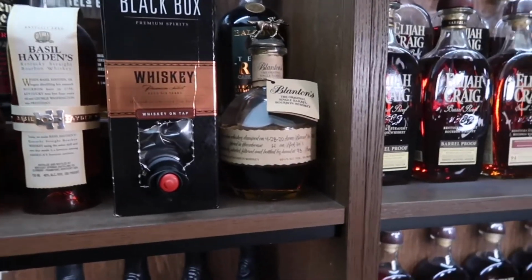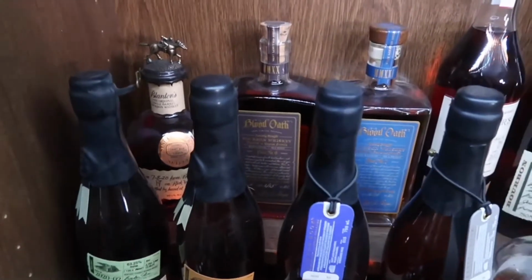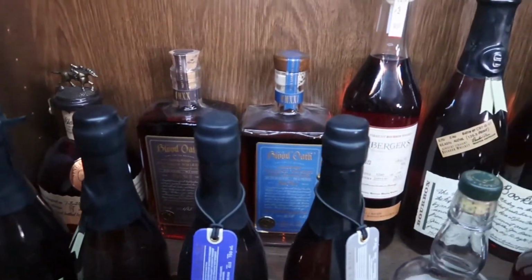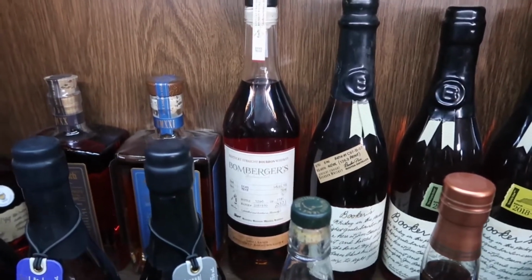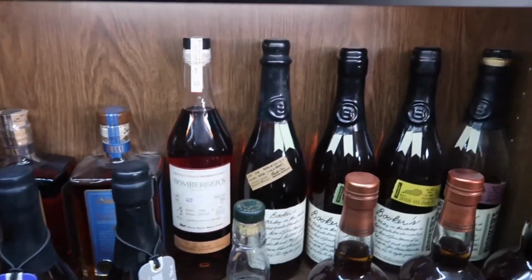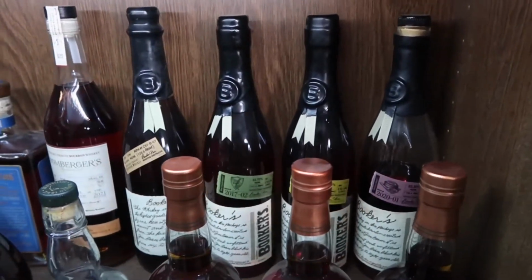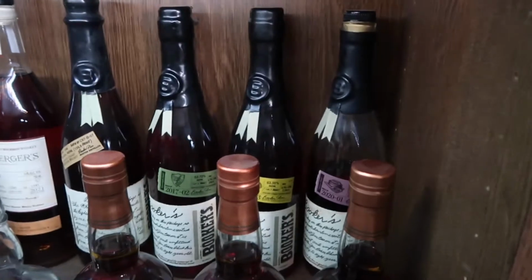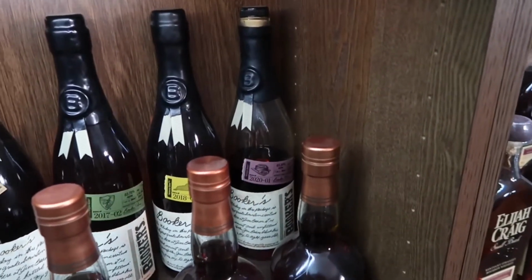Gotta have a Blanton's single barrel, Bud Oath Pack 6 and Pack 7. This year's 2021 Baumburgers Bookers from 1997, 2017-2. Then I got 2018-3, 2020-1.